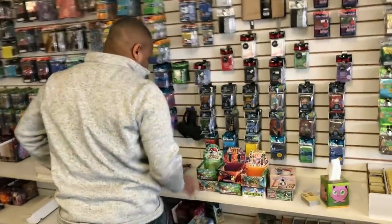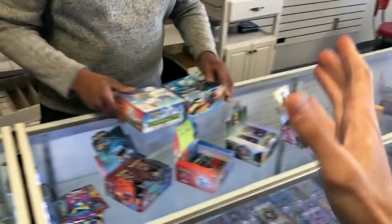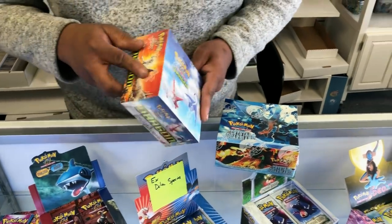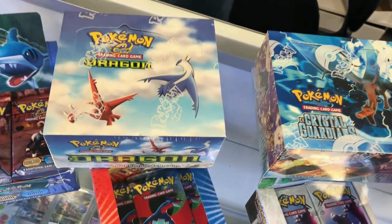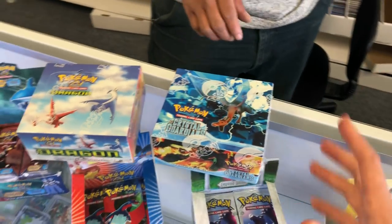Oh yeah? Yeah, so actually, I had these two boxes here. Oh my gosh. And they're so beautiful. I was just debating on which one. I couldn't figure out which one I wanted to open. Sure. They look very nice. Oh my, we got some Crystal Guardians over here, an EX Dragon. Wow, I'm not even sure which one's the more rare one.